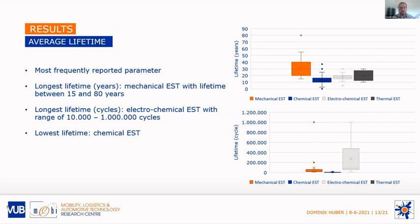And now for all the people who are missing the technological part a little here, I would like to give a brief overview. As mentioned before, the lifetime was found to be reported most frequently. We see that when it comes to lifetimes in years, mechanical energy storage technologies present the longest lifetime, while the chemical energy storage technologies represent the lowest. When it comes to cycles, it looks a little different. Here we see that electrochemical energy storage technologies represent the biggest range and the highest cycles, while the lowest lifetime was found for chemical energy storage technologies.